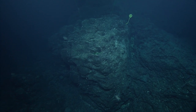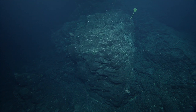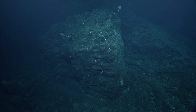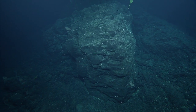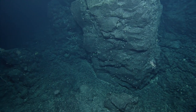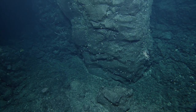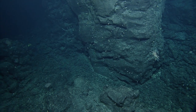So how come that's not showing up on your sonar, pilot? Maybe because we're not above it. The sonar is mounted on top of the vehicle. No, it's not showing up either. That's okay. There it is.